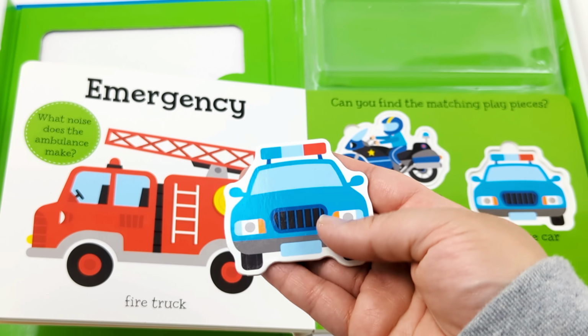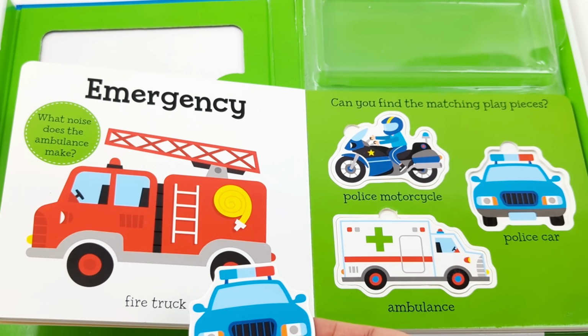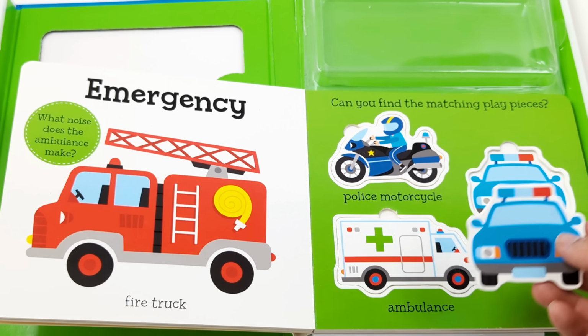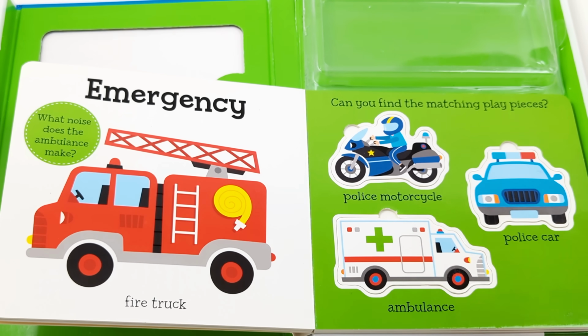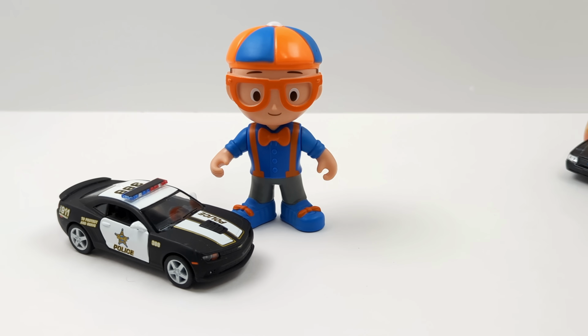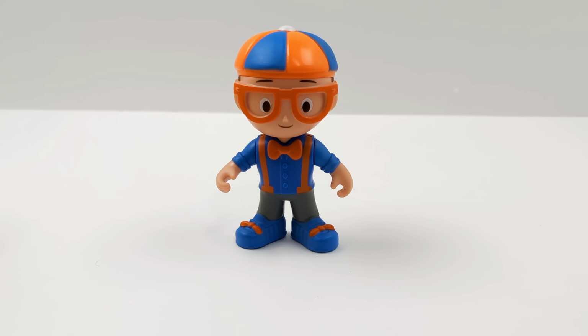Here is a police car. Can you match the police car? That's right. Great job teaching us about police cars and police officers, Blippi. Let's see what we're going to learn about next.